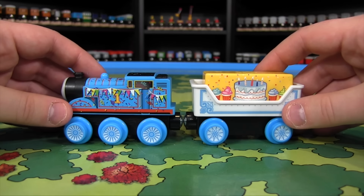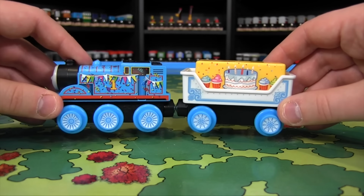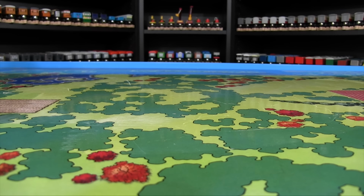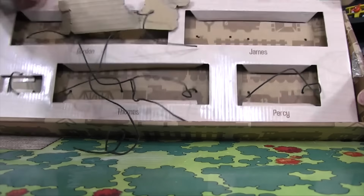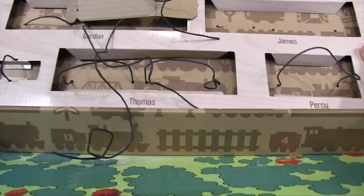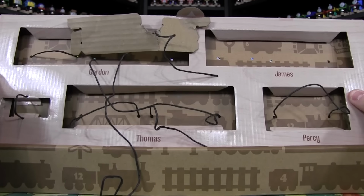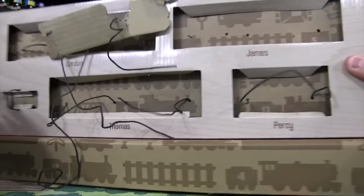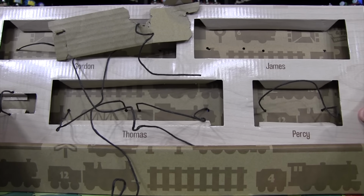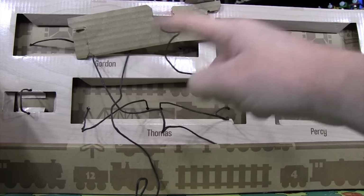I think the only tricky thing is that the outside box is not really great for displaying, because this is the box right here. This is how you would set it up on a shelf or something, and that's not the greatest. The cardboard that all of the engines were connected to and made to stay in is not super strong. So if you cut this off and wanted to display these engines, it'd be a little bit of a challenge. I don't think this cardboard piece would stand up.